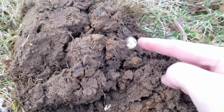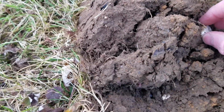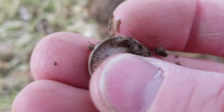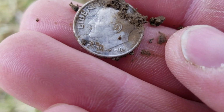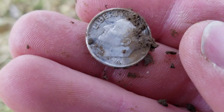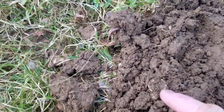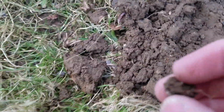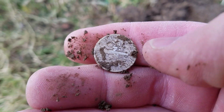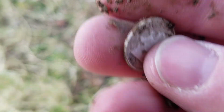Looks like I got silver right there. I just dug a bunch of wheat cents out of here. 1960, yep, that's a silver Roosevelt dime. Alright, cool. Here's another piece of silver right there. Another dime. Oh, I thought it was a Mercury. Oh, it's a Roosevelt as well. But it's silver for sure.